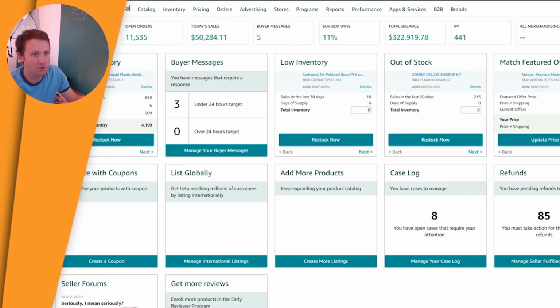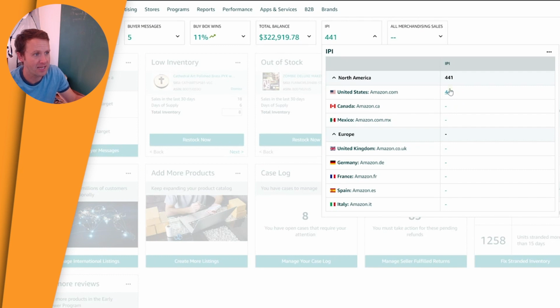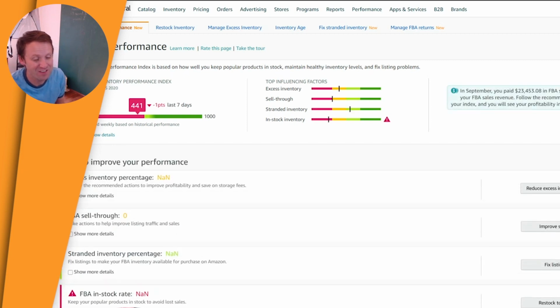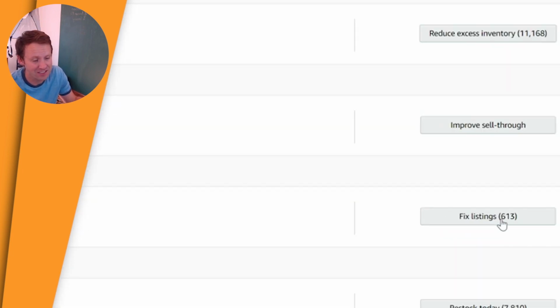But I wanted to go to the dashboard and talk a little bit about some of the new things Amazon has and the IPI, what I think of it. It's actually kind of difficult to understand how to get a higher IPI. We've done a lot of things and our IPI has actually gone down. Look at our stranded inventory. See, this is 613 SKUs. Well, this was 3,000 just 2 weeks ago. So we put a lot of effort into that.